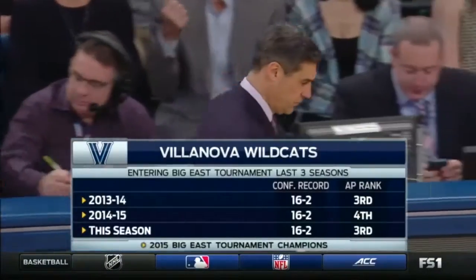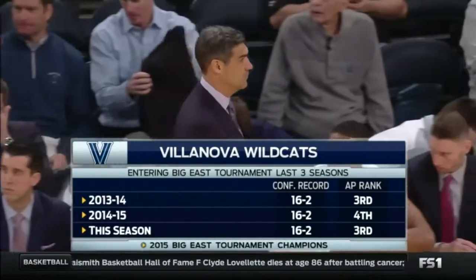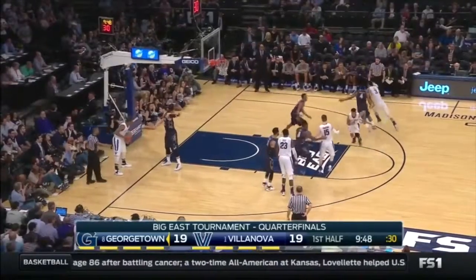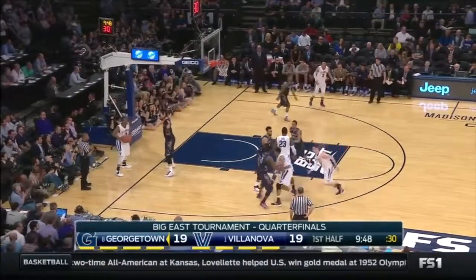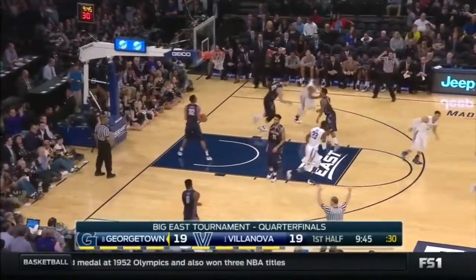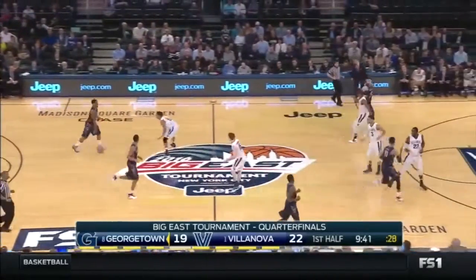For Villanova, the last three years, it's been pretty much the same. 16-2 in conference play, 48-6 overall. This is what they were ranked in the AP coming into the Big East tournament. The first year lost in the quarterfinals against Seton Hall. Last year they won it. Here Arcidiacono hits the 3, looking for back-to-back Big East tournament championships.